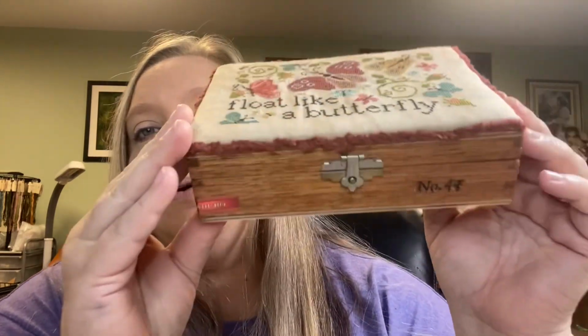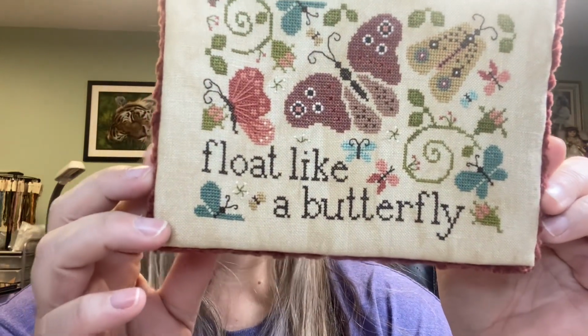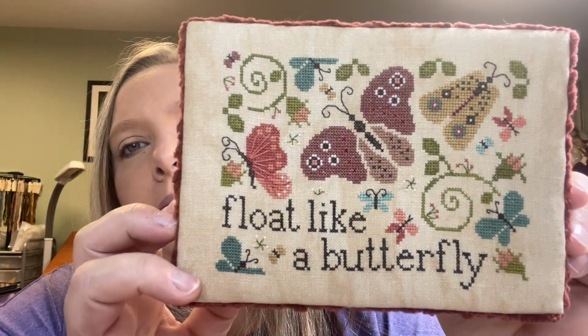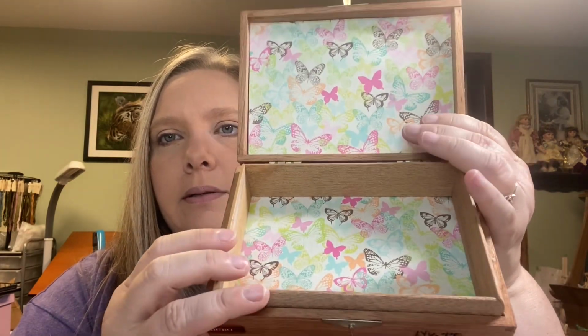I almost had one last year and this lady stole it from me. So sad, but anyway, the small that I got from Sherry this time was this beautiful box. And it's finished. It's a Plum Street sampler design, Float Like a Butterfly. And it's on a cigar box finish. And she put scrapbook paper inside it.